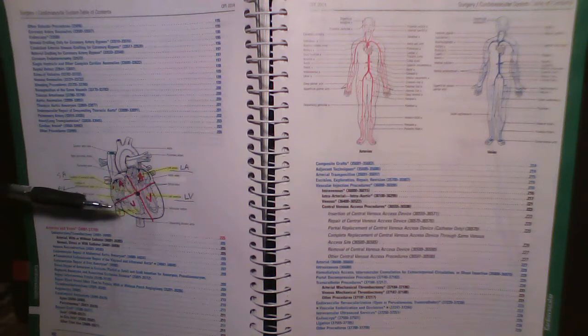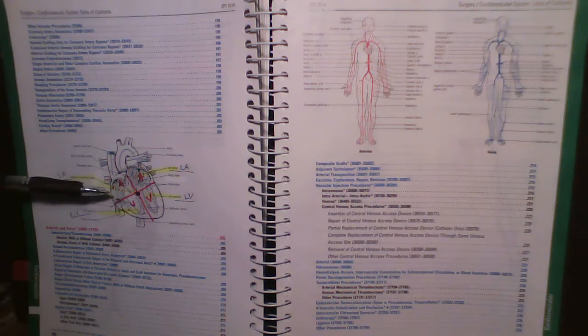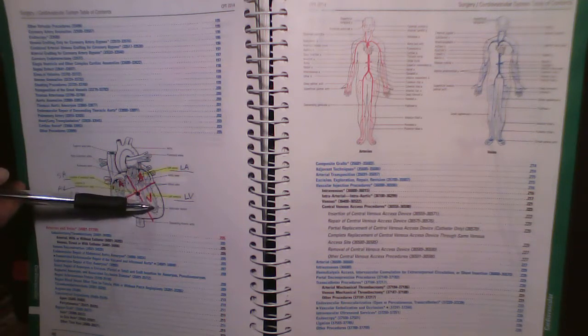Previous to 2 years ago, all pacemakers were right side pacemakers. A single chamber pacemaker was in one of the chambers on the right side of your heart, and a dual chamber pacemaker was in both chambers of the right side of the heart. And then 2 years ago, they came along with left ventricular pacing. So there are 4 or 5 left ventricular codes in the book.